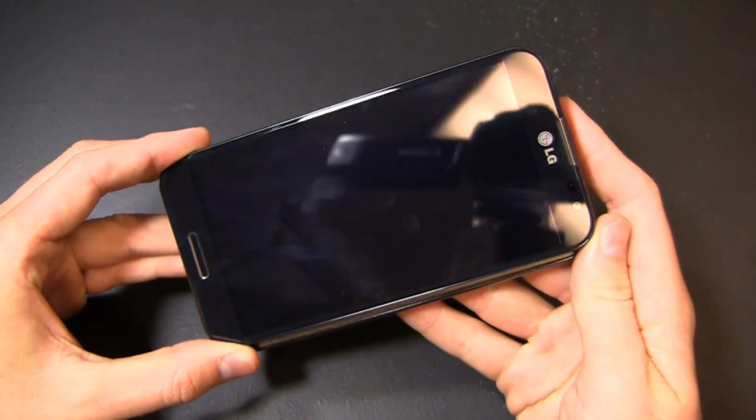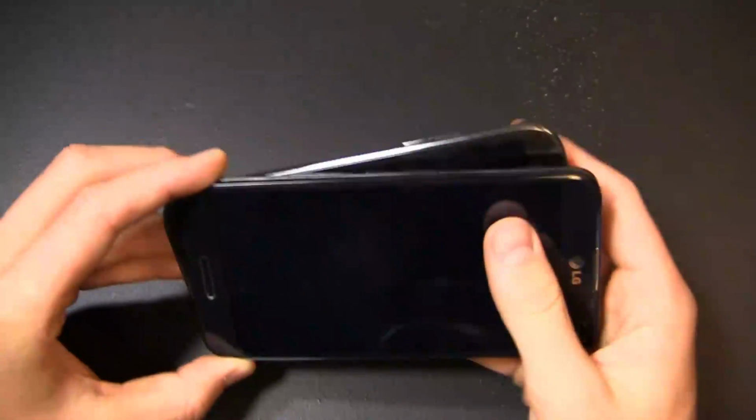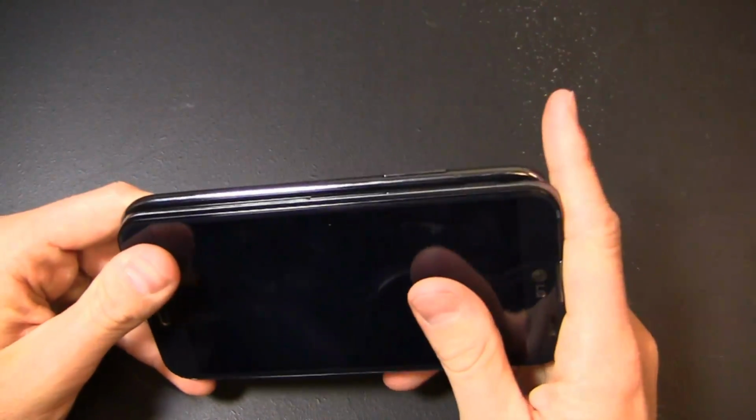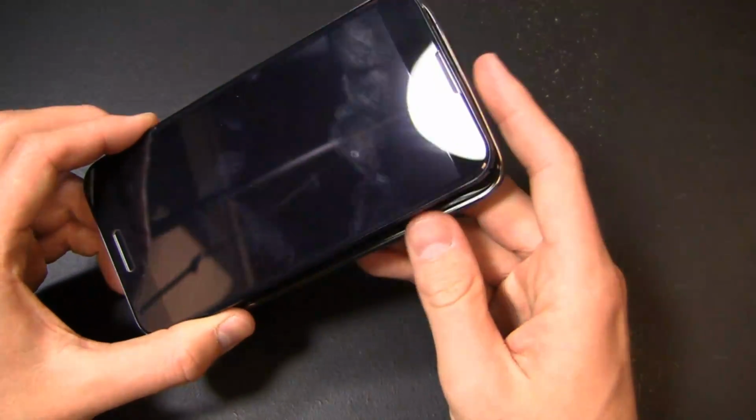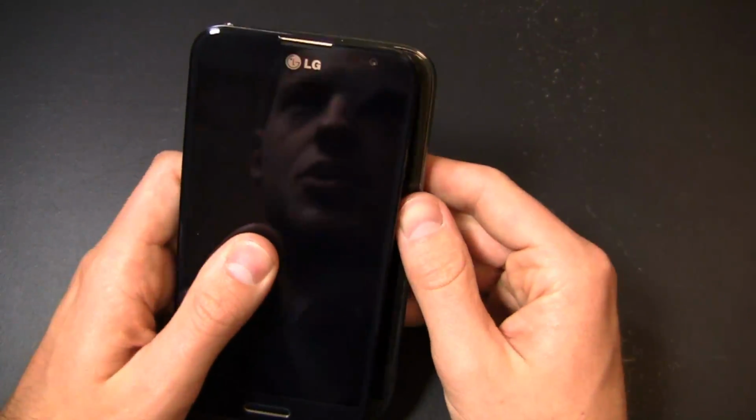The Note 2 is just a little bit longer, as opposed to the Optimus G Pro. Actually, just doing a quick comparison here on camera, the Optimus G Pro looks a little bit longer, but this one is a little bit wider, as you can see, than the Optimus G Pro. But really a nice device all around.